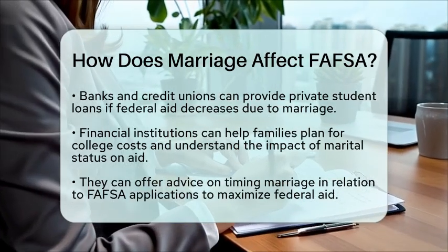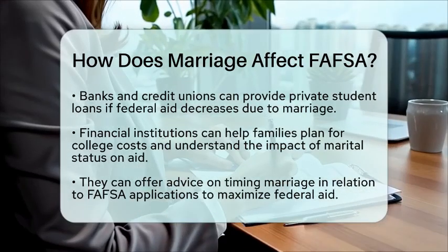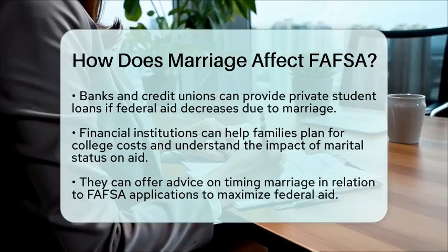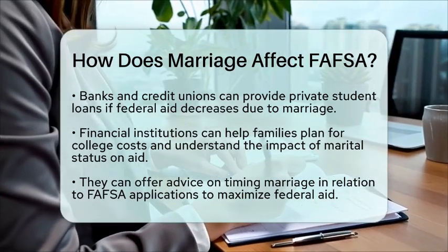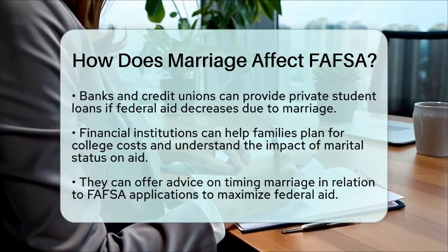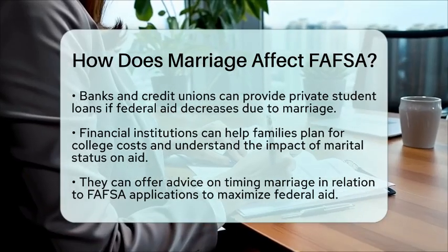To sum it up, marriage changes your status to an independent student for FAFSA purposes. You will need to include your spouse's income, which can either increase or decrease your eligibility for federal student aid. Understanding these changes can help you make informed decisions about marriage and financing your college education.